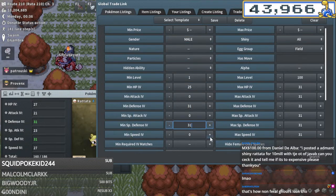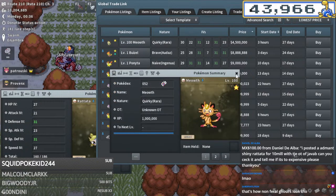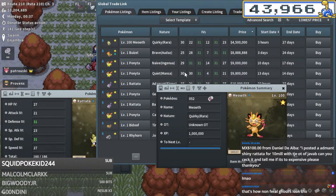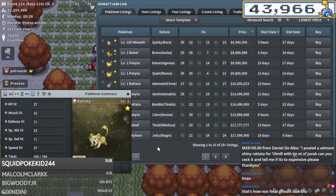I would do this like this: 30 plus, 20 plus, and then just do 20 plus in these. Not worth special attack. Ugh. I think 10 mil is definitely overpriced. But the issue is you have this Meowth that's so cheap, fighting over your Rattata. Meowth doesn't have the adamant nature, which is obviously good, but it's really comparable stat-wise. But the nature is important.